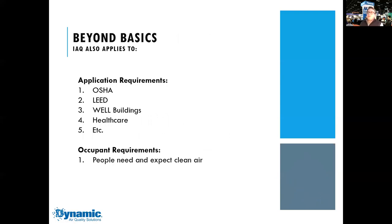Sometimes it gets sharpened up a little more by going beyond the basics and looking at other types of requirements for air quality. OSHA, of course, has air quality requirements in terms of a safe working environment. That helps better define what indoor air quality needs to look like. LEED and WELL buildings have their descriptions of what air quality levels need to be met. And then we can look at other applications, like healthcare and ASHRAE 170, which very specifically define what level of filtration or air quality is required for critical types of environments. But at the end, when we look at the occupants, just our general occupancy, people are at a point where they need and expect clean air.